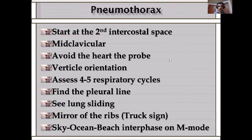Okay, so what does that mean? It looks complicated, but it's very simple, we will see. So put your probe on the midclavicular area on the left or on the right. If you are on the left, avoid the heart, try to move a little bit to not see the heart. Be vertical, with the probe mark up. Do a clip for 4 to 5 respiratory cycles, save it, and then look at it again, freeze it, and then you can move the probe slowly and look at it. What do you look for? You look for the pleura, and then you look for A lines, and then you see the sliding sign. We will talk about it.